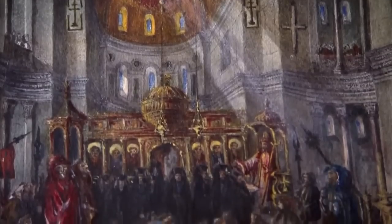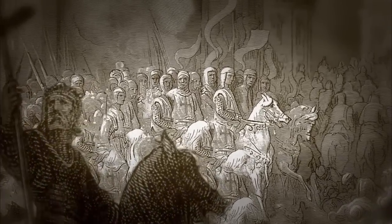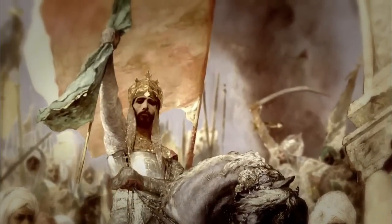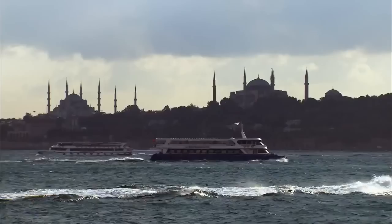Religiously, it was a Greek Orthodox church. And during the Fourth Crusade, it was taken over, became a Catholic church. When the Muslims came, they made it into a mosque. Finally, it became a museum, which we thought was the solution to the problem. But unfortunately, the Greeks would like to make it back into a church, and the Muslims would like to make it back into a mosque, and the controversy continues.